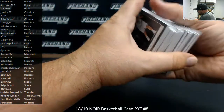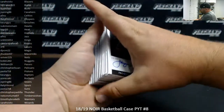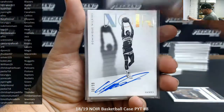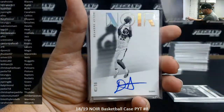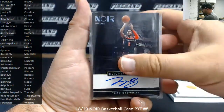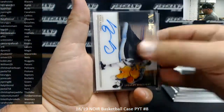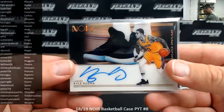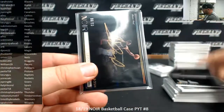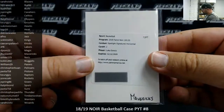All right, autographed hits. These are all numbered to 99 unless noted. Auto Noir, Jacques Vaughn, Caris Levert. Shadow Sigs, Dominique Wilkins, DeAndre Ayton, Magic Johnson. Reigning Knights, Troy Brown Jr., Aaron Holiday, Gold to 10, Peja Stojakovic. Sneaker Spotlights, Kyle Kuzma to 99. Spotlight Signatures, Brian Scalabrine Vertical, Chris Bosh Horizontal, and a redemption for a horizontal Luka.